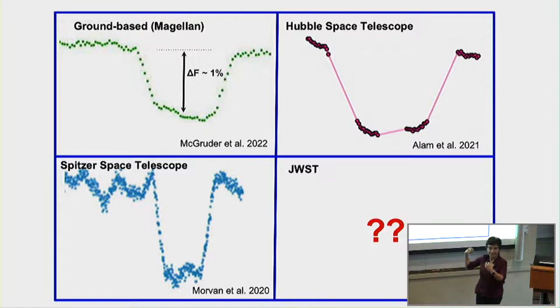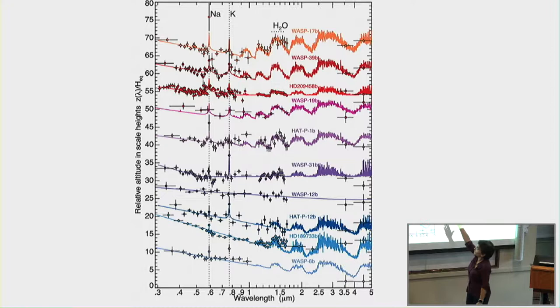With James Webb, we did not know what was coming up. So we got ready. This is the data that we have been collecting, as I said, over the last 15 years. And we have done fairly well. But as you can tell, the data are the points, the model are the lines. We have 3 to 5 sigma detections on things like sodium, water, but we really needed to do better.